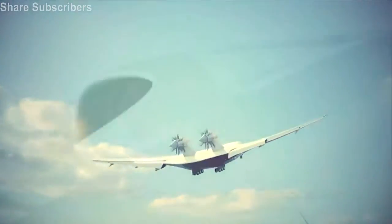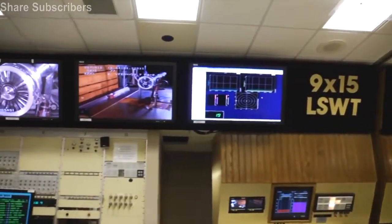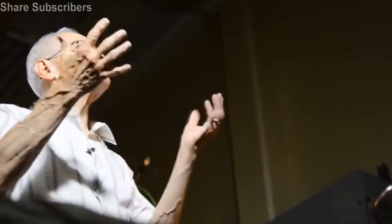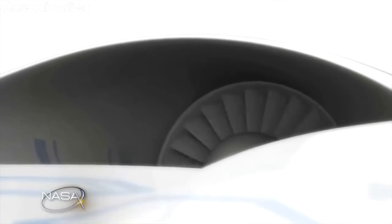Another concept called turbo-electric propulsion is being studied here at the NASA Glenn Research Center. Here is NASA's Jerry Brown to explain. There's not been electric airplanes except in very small size. And the reason is that electric motors and generators tend to be too heavy for flight. We're hoping to change that, and we're hoping to get a benefit from saving a whole lot of fuel in the process. The type of electric propulsion that we're talking about today is turbo-electric propulsion.